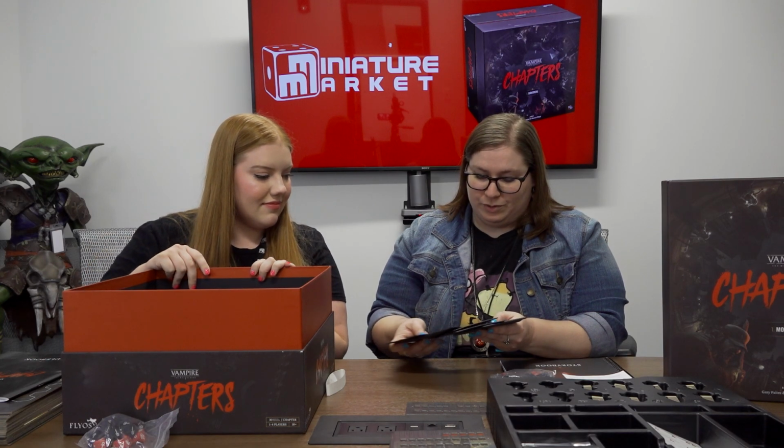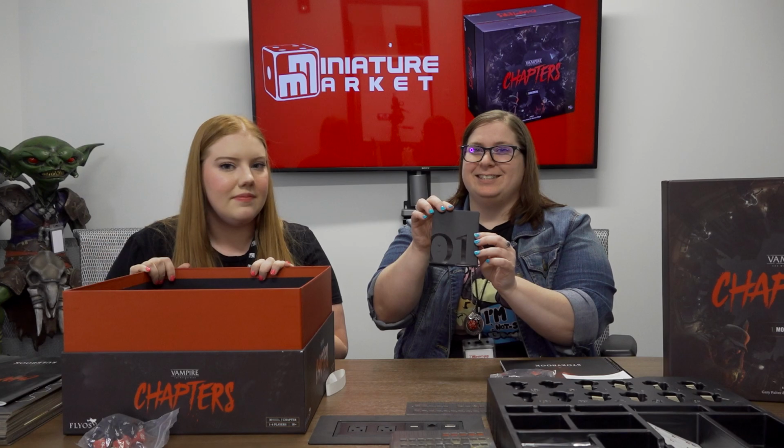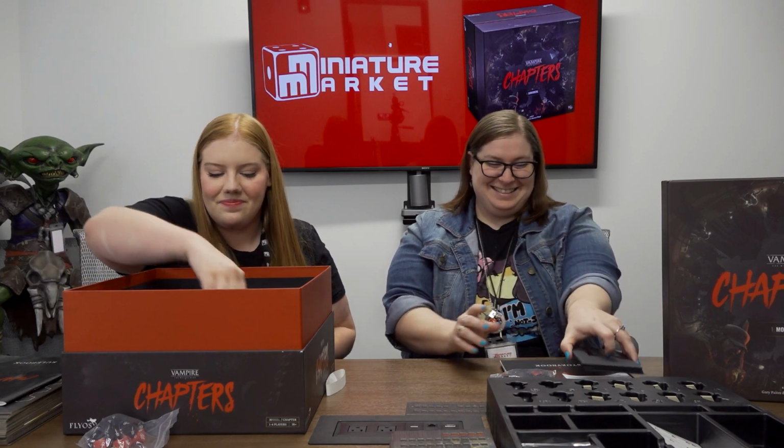Ooh, they've got really cool designs and very sleek. Yeah, you can definitely tell there's a lot of care put into making this game because these components are really high quality. Look at the shiny. It really is. Okay. Oh. We've got a lot of cards in here, y'all. So many cards. I'm just gonna start throwing them out there.